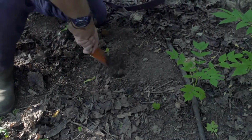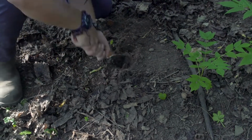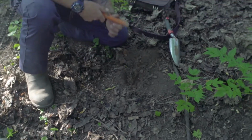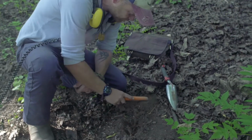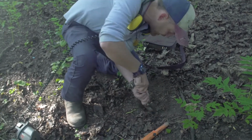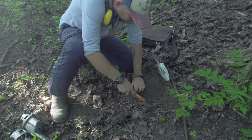Hole number one of the day, Hamilton Wentworth Incline Rail, 1890 to 1930 area. Let's see if we can find something, period. Pinpointer again, I explained that in episode one. When I get close to metal, it gives me a nice consistent beep so we don't have to make huge holes.